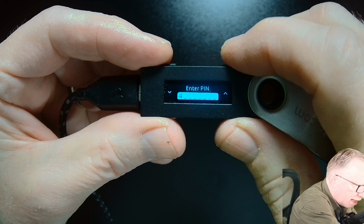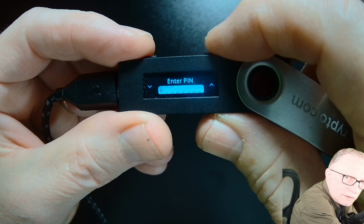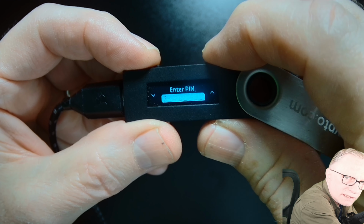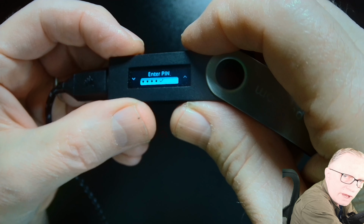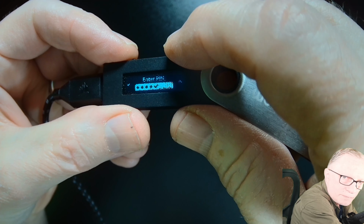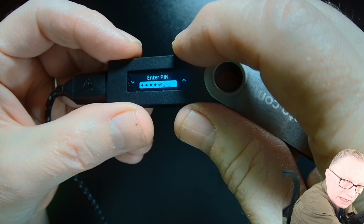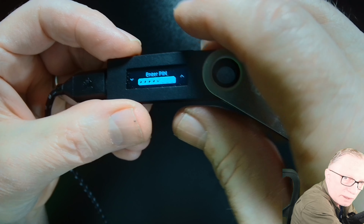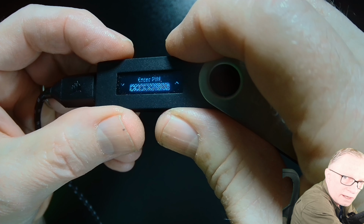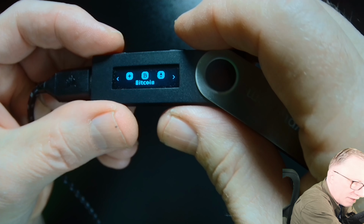So just for some context here, I want to show you what the old interface looked like. All right, you used your buttons to navigate the digit up and down like this. And when you got to this point, if you had a 4-digit PIN, there was a plus symbol here that would allow you to confirm your PIN. And of course, if you had a longer PIN, you would just continue entering digits. But when you were done with your PIN, you would hit both buttons to confirm, to open up the device.